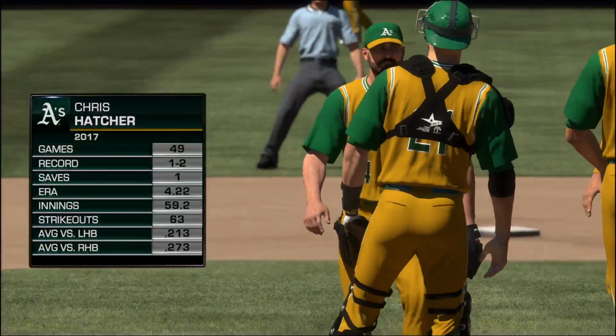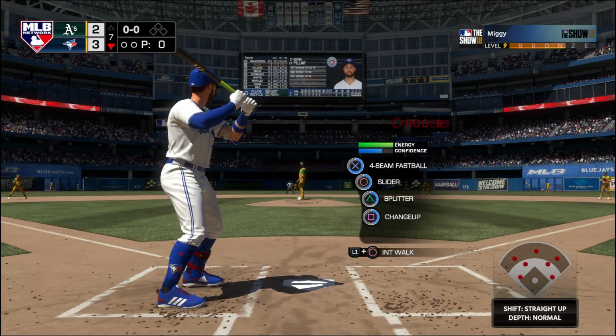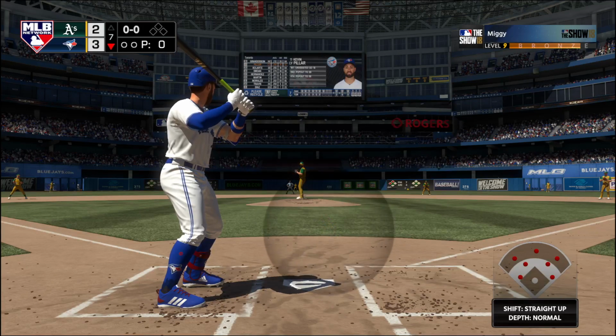Your attention, please. Now pitching for Oakland, number 44, Sean Doolittle.